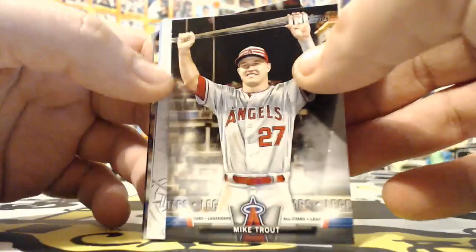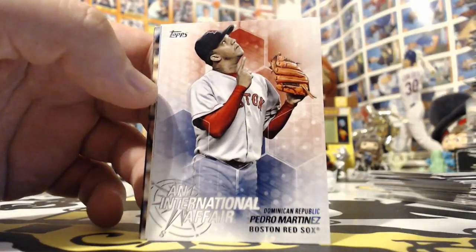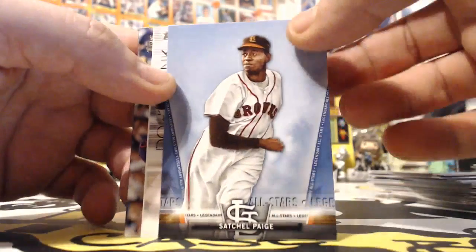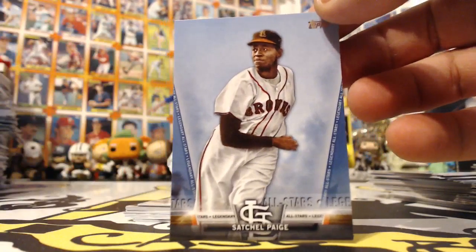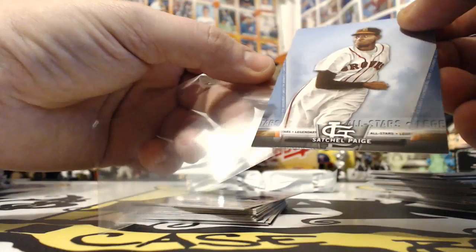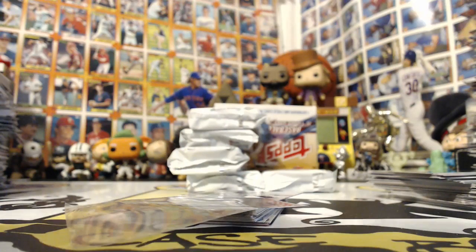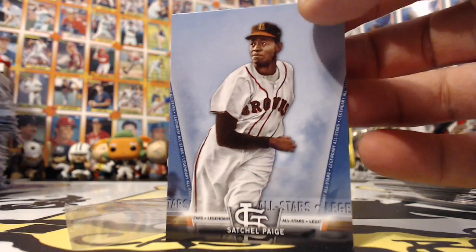Middle of the pack, Mike Trout, Pedro, Satchel Paige, that's the blue parallel, you see the blue on the sides. Going out to the Giants, right? No, Satchel Paige. Oh, this shows the Negro League. Satchel Paige. Oh, no, he was Indians, right? Satchel Paige. Yeah, I think he was Indians.